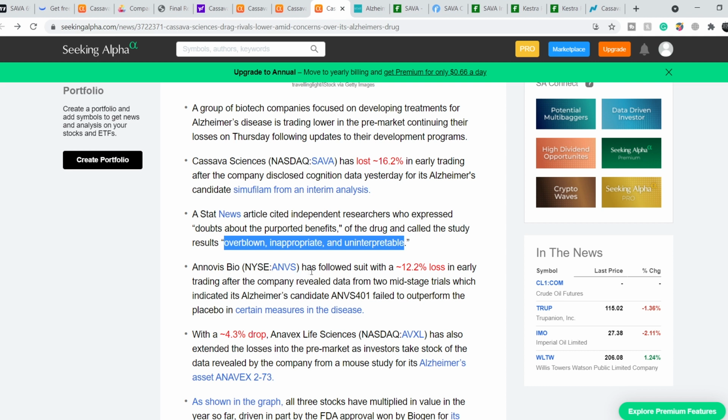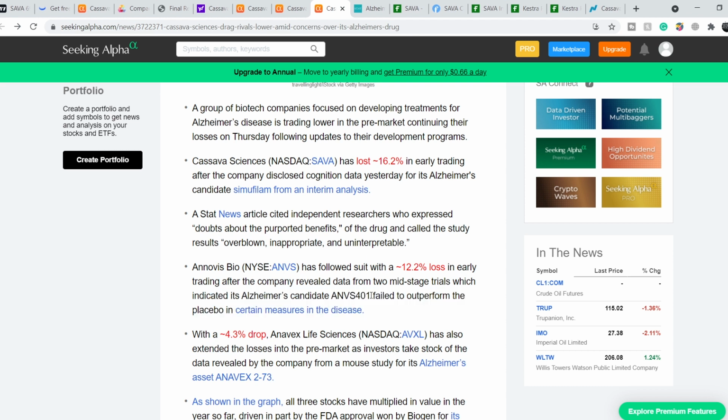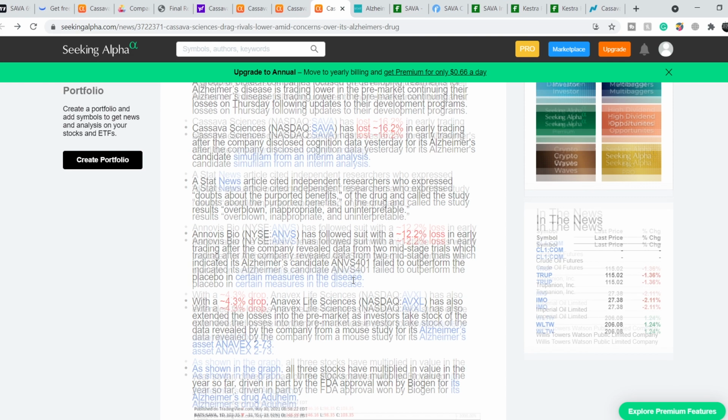Anavex's peer Annovis Bio has followed suit with a 12.2% loss in early trading after the company revealed data from 2 mid-stage trials which indicated its Alzheimer's candidate ANVS-401 failed to outperform the placebo in certain measures in the disease. And this might be one of the potential catalysts that drives the price not only of Annovis Bio, but also the SAVA ticker to the downside.